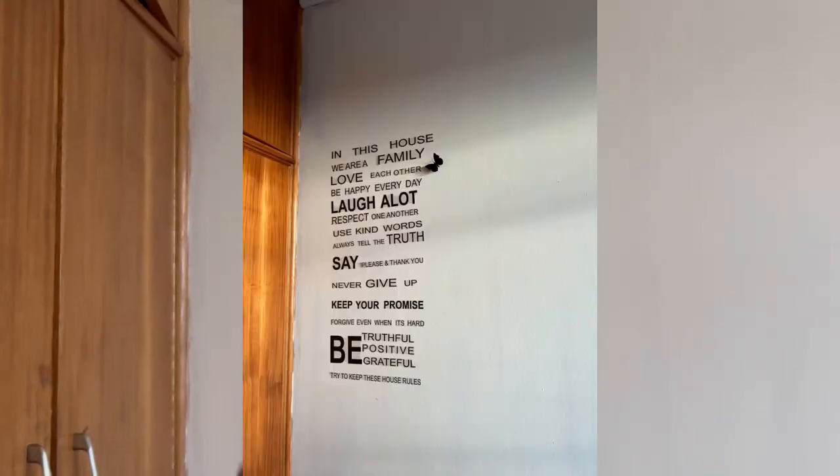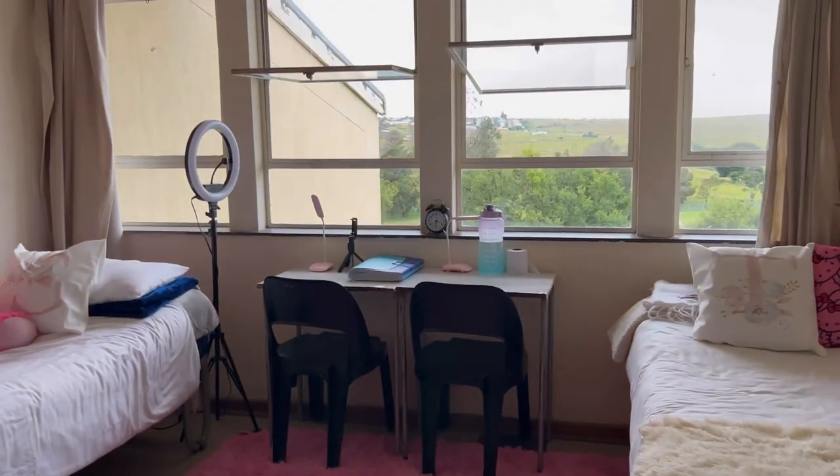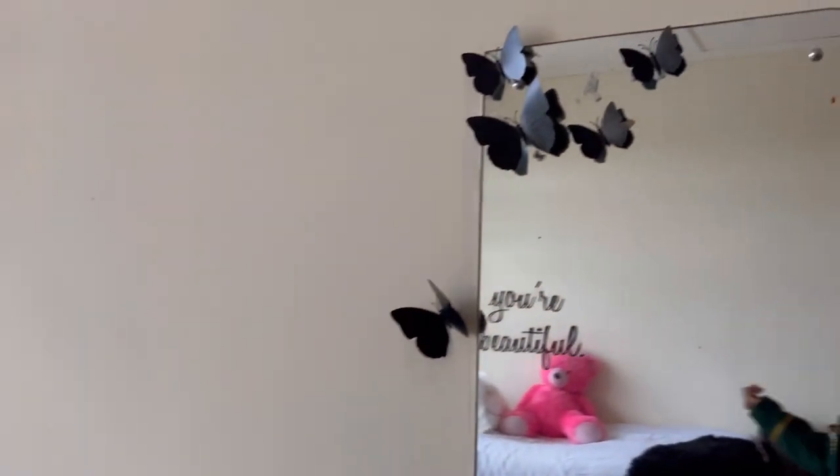So guys, they took down our wall stickers that were right there. But anyway, this is what you see walking into the dorm. Just clean, nice, beautiful. Then on your right, we have our full-length mirror.